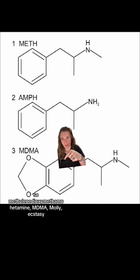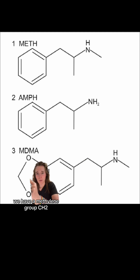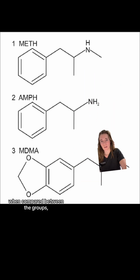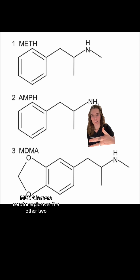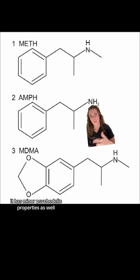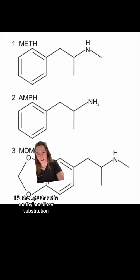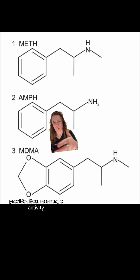So methylenedioxymethamphetamine, MDMA, Molly, ecstasy. The name comes from here we have a methylene group, CH2 connected to the rest of the molecule, dioxy, 2 little oxygens, and then methamphetamine. When compared between the groups, MDMA is more serotonergic over the other two. It has minor psychedelic properties as well. This is likely due to agonism on serotonin 5-HT2A. It's thought that this methylenedioxy substitution provides its serotonergic activity.